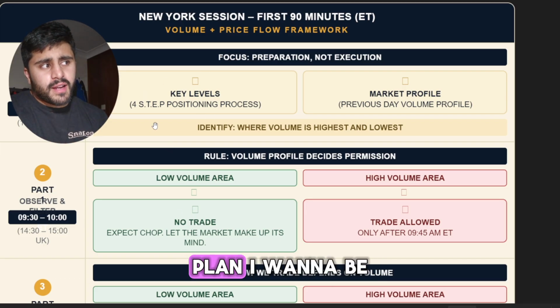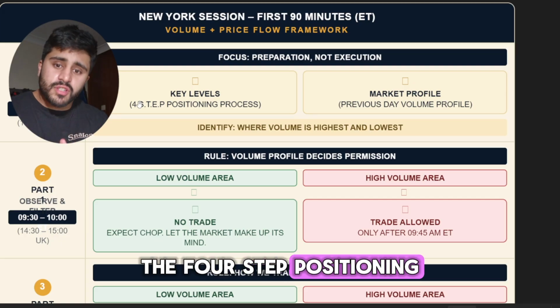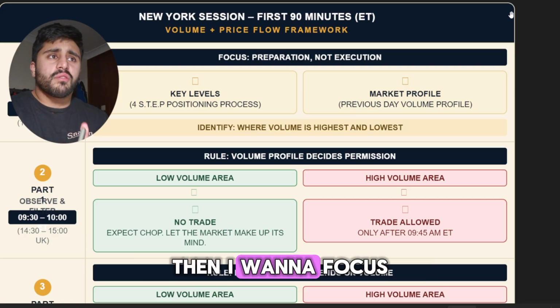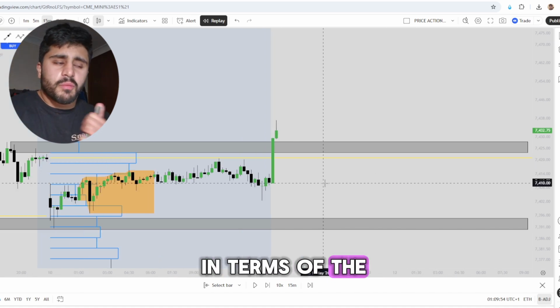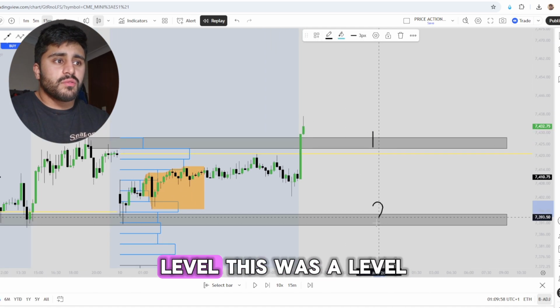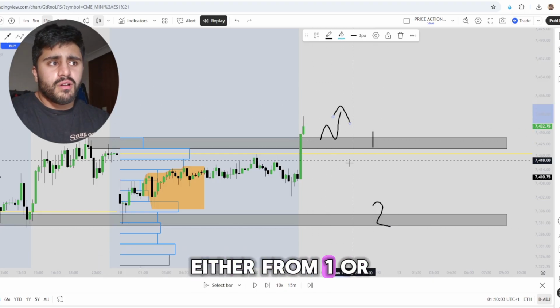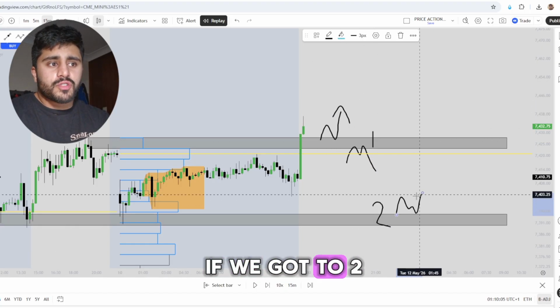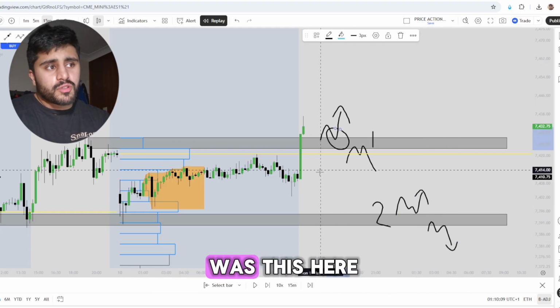So the pre-market plan, I want to be understanding, I want to use the 4-step process, the 4-step positioning process to find my levels. Then I want to focus on market profile. And so I'm going to be breaking this down in terms of mainly the market profile. So I had a couple of levels on ES futures. So this was a level, this was a level. And so my plan was basically trading breakouts, either from 1, or if we got to 2, you know, we can take breakouts from 2. Now, the actual breakout was this here.